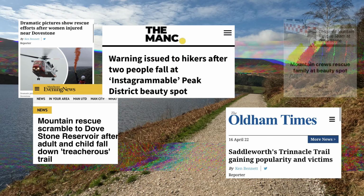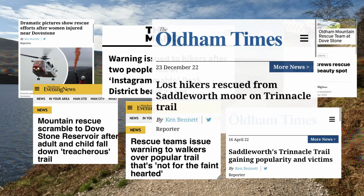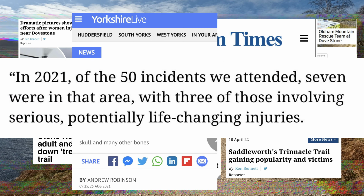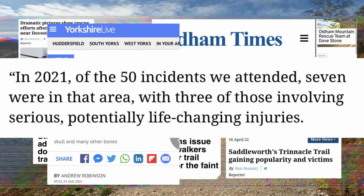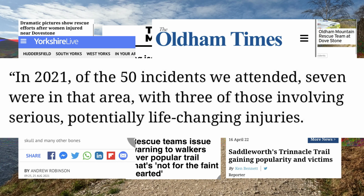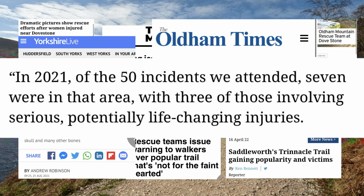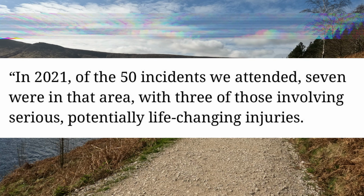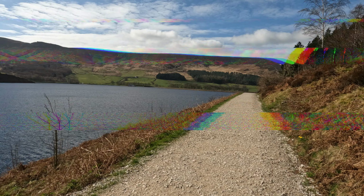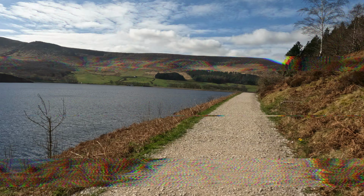The Trinnacle has become a very popular Instagrammable spot, with many people venturing out onto the rocks and jumping from one side to the other. Although you are allowed to climb the Trinnacle, just be aware that everyone does so at their own risk. Extreme care should be taken, and you should be confident in your ability, and remember to take into account the weather conditions. The spot really is a beautiful one, and I hope you enjoy today's walk. But if you are planning to visit, please do remember to take great care.